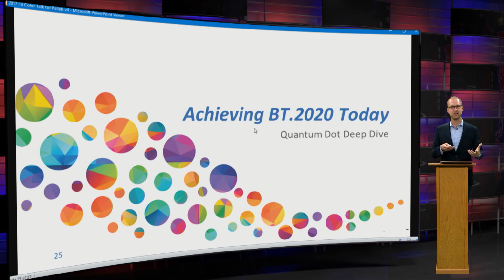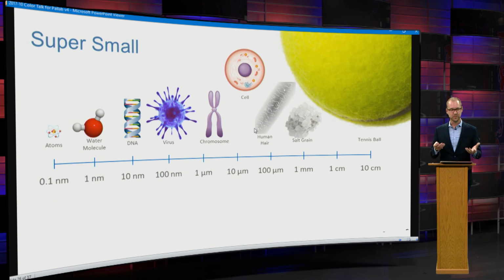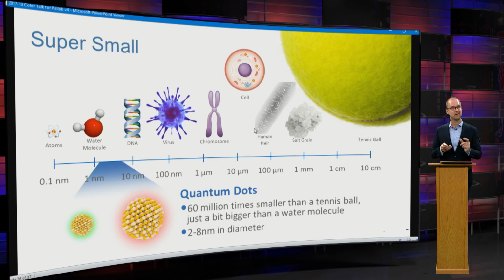So we've talked a little bit about color, how you measure color, important color gamut standards, talked a little bit about HDR, and mentioned along the way some of the technologies that are enabling wide color gamut displays. Well, I'd like to talk to you a little bit about quantum dots, and that's Nanosys technology, and how quantum dots are enabling us to do BT.2020 color today. So the first thing to know about quantum dots is that they're super, super small. Quantum dots are these tiny semiconductor nanocrystal particles that are a little bit bigger than a water molecule and kind of in the size regime of a strand of DNA, about 2 to 8 nanometers in diameter.